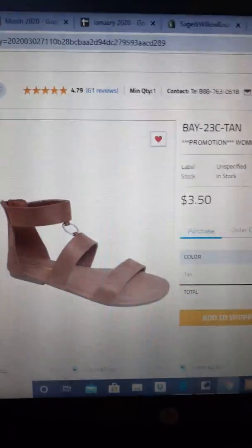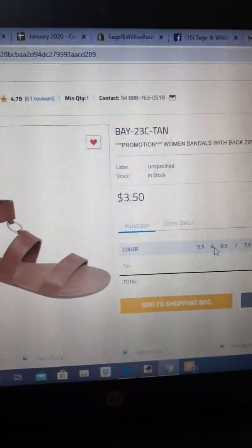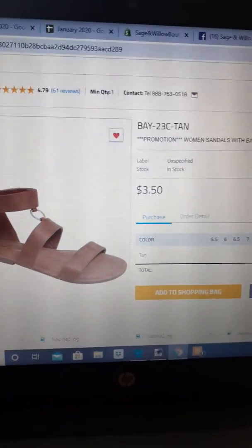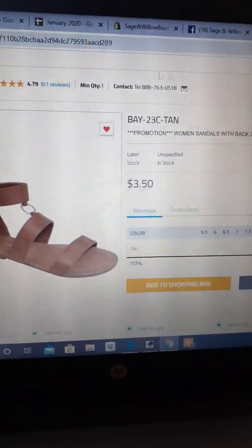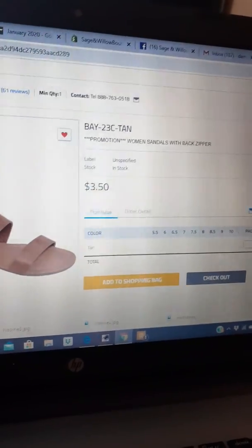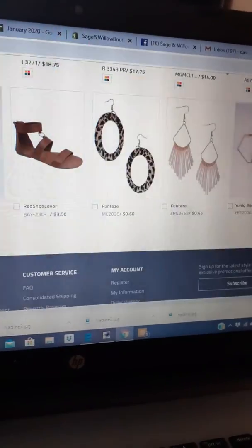Because we don't normally sell 5, 5.5, even 6s can be tricky. 7 to 11 is our sweet spot for shoes. So if you can get a different pack, because this is like their A pack, it is going to sell better for you.